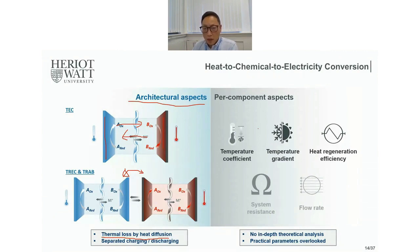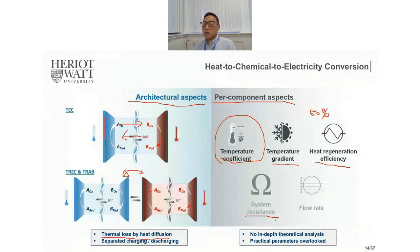And per component aspect, all these studies in the previous slide have a focus on the temperature coefficient design to make the high Seebeck coefficients or thermogalvanic coefficient for their redox couples. And temperature gradient, that's fine. And also regeneration efficiency. They also spend some time to make the high efficiency of the heat exchange. But unfortunately, most of them have only 50% or less heat regeneration efficiency because they have used a very poor heat exchanger. None of them, unfortunately, have discussed the system resistance, for example, ohmic resistance or concentration resistance, and the flow rate condition. Unfortunately, there are not many studies that have looked into those two things in depth.